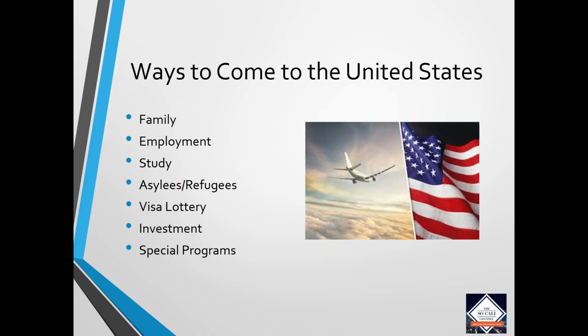Let's see, what are the ways to come to United States? So primarily, if you have a family, you can accompany them as dependents. If you seek a job in US, you can come and work using a work permit. You can come to US for studying. You can come to US and seek asylum or refugee status. And there are diverse visa lottery by which you can come and become a PR. And there are investment opportunities and also special programs. There are various legal ways to come to United States, and one of those is being a student and getting transferred to an employee in United States.